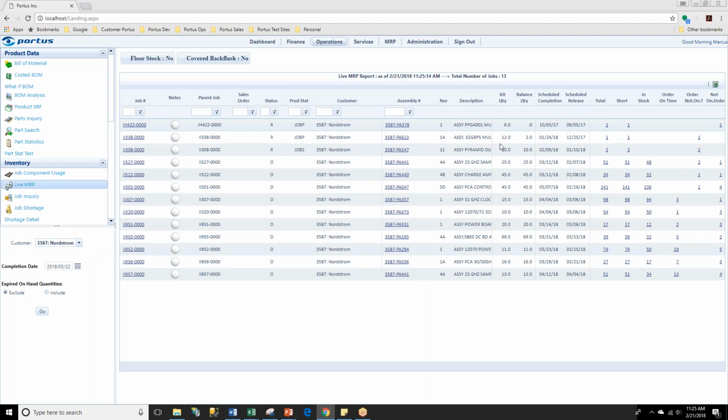Well, at the beginning, it's just giving you a rundown of the jobs. What is the job number? What is the parent job? Is it linked to a sales order? Is it released or open? Who is the customer? What are we building? What rev? What's the description? And then what is the quantity on the job and what we still need to finish to complete the job? And then two all-important dates, the scheduled completion date and the scheduled release date of the job.